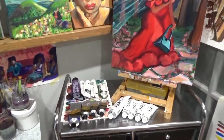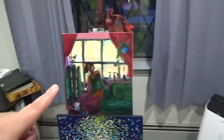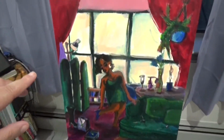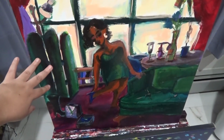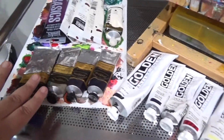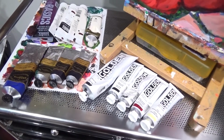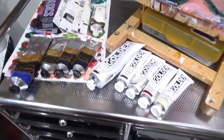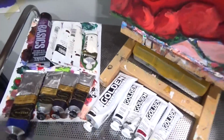On here, I usually keep whatever paints that I'm currently working on. These are not for this painting right here. They are for this painting, which I need to work on, but I just started this at the beginning of October, so this is that piece. And so far, these are all the colors I use for it. I just like to keep them organized by brand, just in case I want to look at some complementary colors or add something in. I can easily pull it out from this drawer and add it to what I'm using.